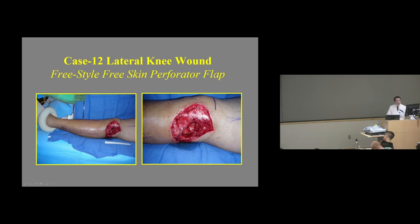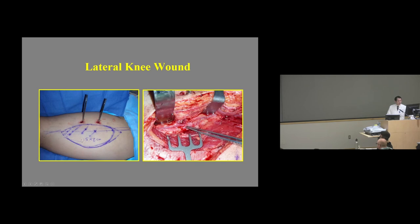If a knee wound is larger than 5 by 5 centimeters, it's harder to find, if you have the free tissue transfer, it's hard to find the good receiving vessels in the area. And this is a patient that had a gunshot wound to the lateral knee. Initially, we were planning to do a reverse ALT flap to cover the knee wound. Unfortunately, when we dissected the pedicle, you see here, when they fixed a fracture, this pin hit the pedicle right here. So I had to change the plan.